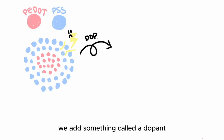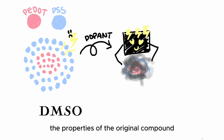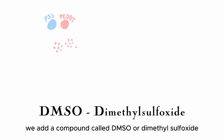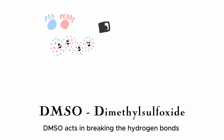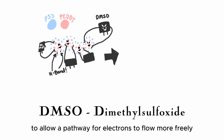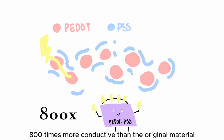To tackle this, we add something called a dopant, which is a small amount of a special material that would change the properties of the original compound. In this case, we add a compound called DMSO, or dimethyl sulfoxide. DMSO acts in breaking the hydrogen bonds in between neighboring micelles to allow a pathway for electrons to flow more freely, making PEDOT-PSS 800 times more conductive than the original material.